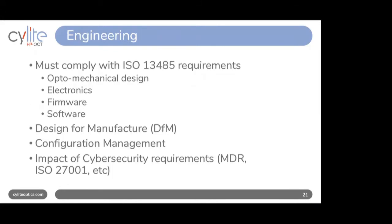So engineering, we've got to comply with ISO 13485. Our product has a lot of optics in it. It's an optomechanical product at its core, with a lot of electronics around it. It's got firmware in it. It's got some serious software running on basically top-of-the-line PCs with video game cards for the GPUs to do the graphics processing. Critical in that is design for manufacture.